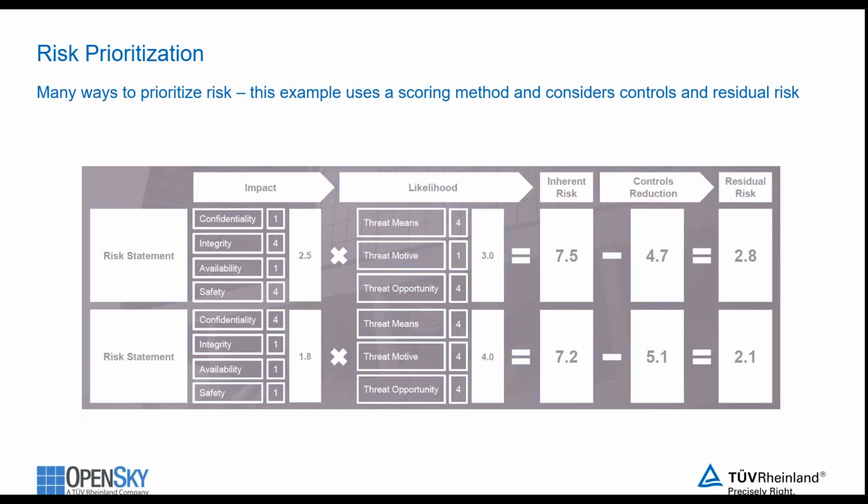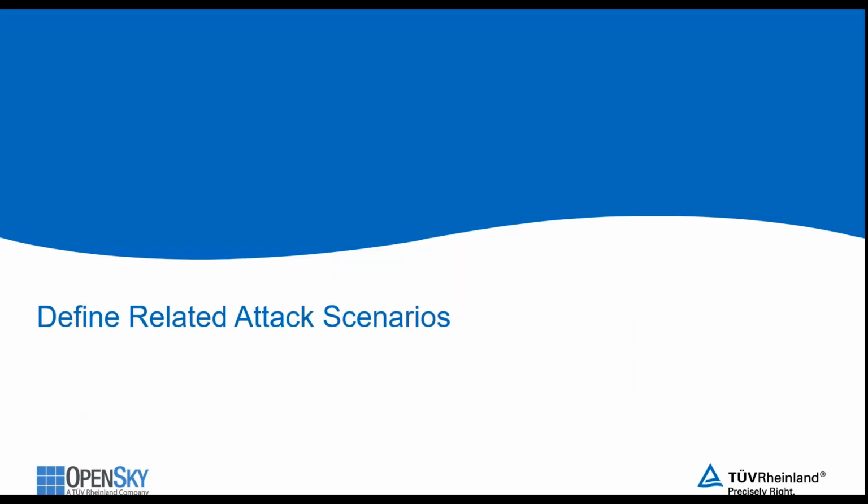Is it high, medium, or low? Is it a 5-point scale? What do we think the likelihood is? Or just impact. So there are a lot of ways that you can do the prioritization. The important thing is to understand the top risks we're concerned about and have some priority around them, so that we can use that to drive threat detection in a way that benefits us.